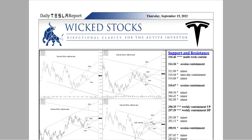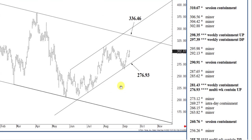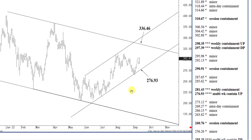Otherwise, let's get on with the Daily Tesla Report for Thursday, September 15th. Just a quick reminder that last week we tested longer-term channel support, now at 276.93, and above which the 336.46 descending channel top, longer term in scope, remains an objective that we're expecting by the end of October. And in fact, we're back more into the 2 to 3 week time horizon following Wednesday's rally.